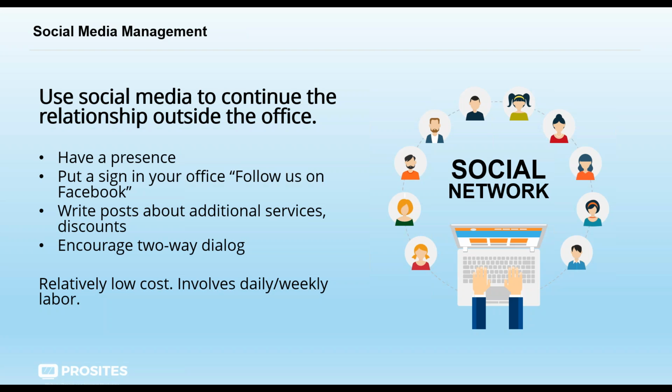But treatment conversations you definitely don't want to be having on social media, but you do want people to know that you're listening to them. So a simple little comment back that says, you know, thanks for reaching out, let's get in touch privately, more than appropriate. Now, social media, it's relatively low cost to get involved. Again, it involves daily, weekly labor depending on how involved you want to get.